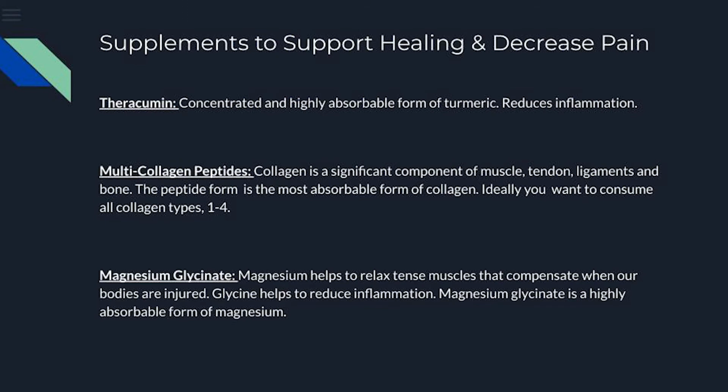We're moving away from nutrition now, and we're going to move on to supplements that can support healing and decrease pain.